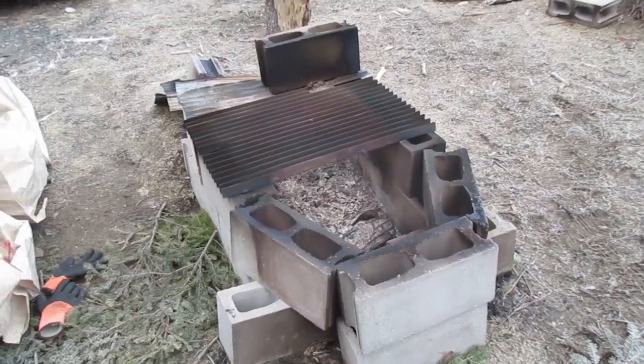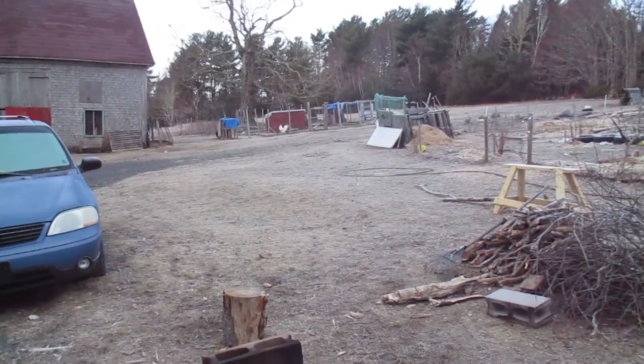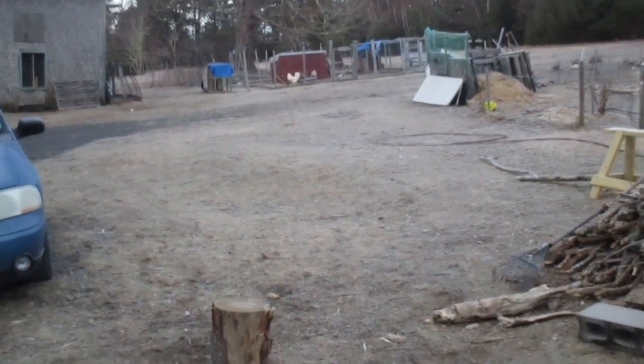Hey guys, it's another nice morning here. I'm just out to go and do the morning feed for my birds. The roosters are very noisy, they're hungry. We'll go and sort that out in a minute.